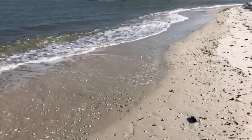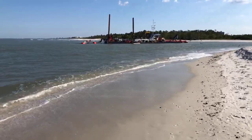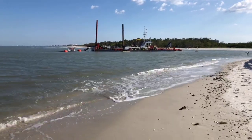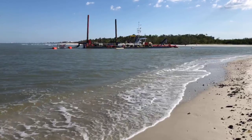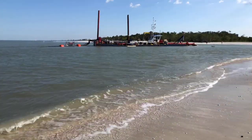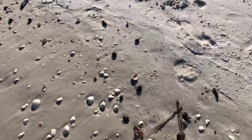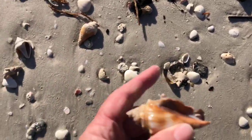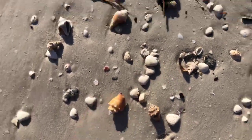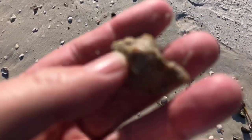Let's just go up here and have a look at that barge. Closest I've seen it so far, the closest that I've been able to get to it. There's a little conch up here. Little fighting conchs. Any live ones? No. No live Florida fighting conchs. Just some nice little shells. There's a murex, an old murex. That's a coconut murex shell.